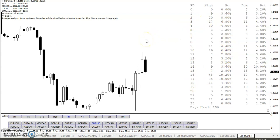I code indicators for Forex, and one of the problems that had happened was I'm looking for 24 bars in a day. Well, there's some pairs or some instruments that don't trade every hour of the day, so the indicator was miscounting because it was looking at 24 bars when in some cases there's only 23 or 22.